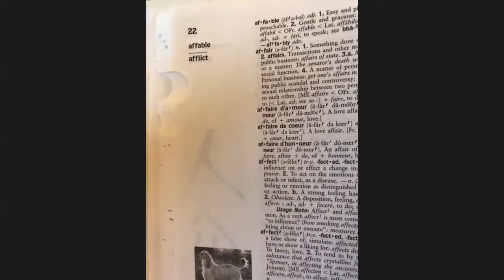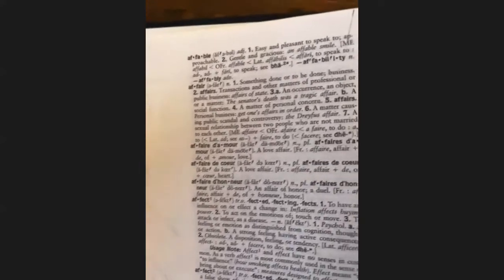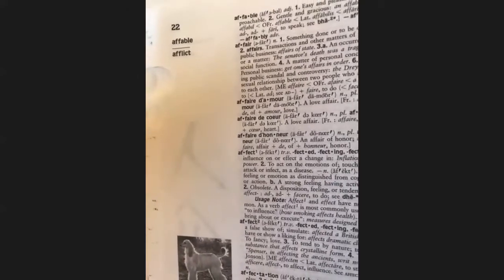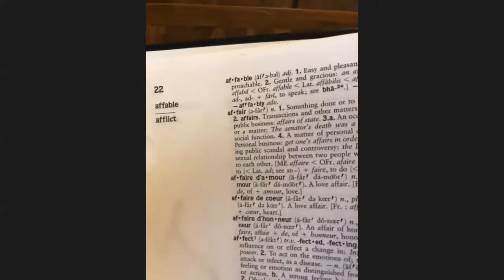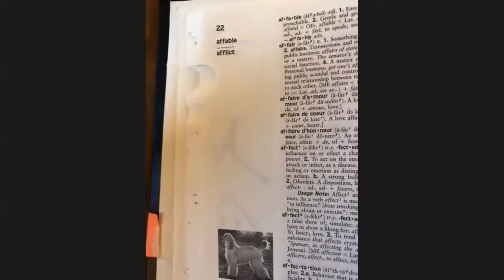All right, see that word right there, affable? Well, look over here. Do you see it again? Affable is the first word on the page. So guess what affable is besides just a word in the dictionary? It is a guide word. The guide words are two for each page. Now, that's the first guide word, affable. Afflict is the last one.